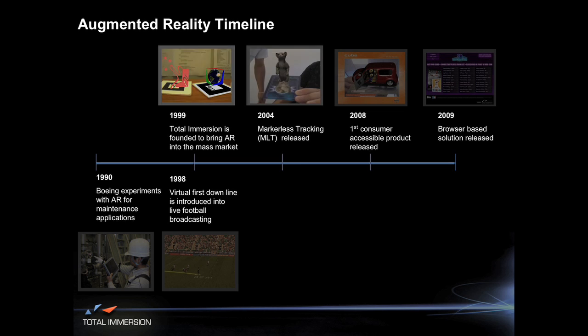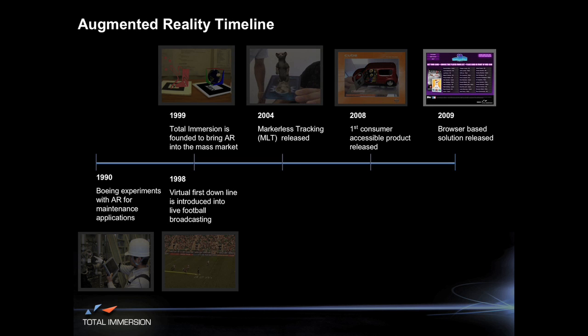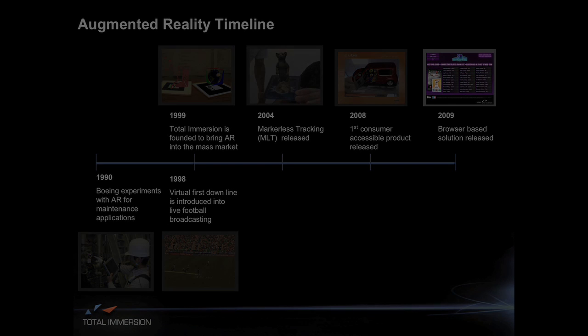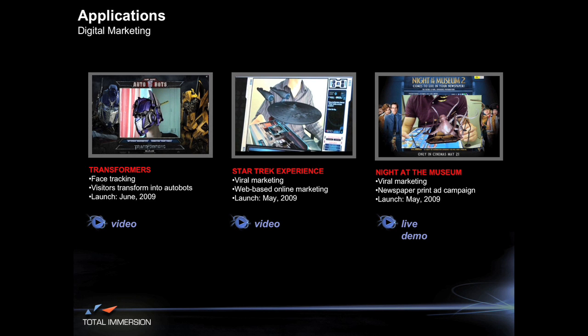In 2004, markerless tracking was released. That means that no longer was an RFID or barcode necessary, only something that was distinctly recognizable, like a product or a toy or an ad. In 2008, the first consumer accessible product was released, and in 2009, you only needed your browser. So people were able to experience the augmented reality and really explore it just at their home PC, and I'm going to give you a demo of that right now.